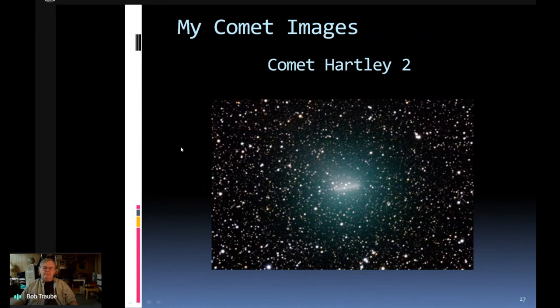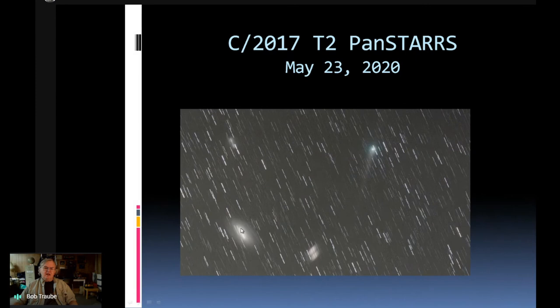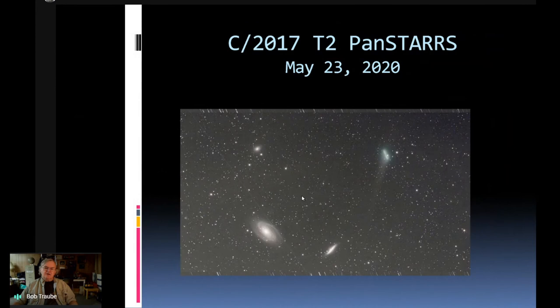This is the one I just took the other night on the 23rd of May. You can see the comet. It's aligned on the comet. You can see the stars are all trailed, but so are the galaxies. If I put on top of that one where the stars are aligned on the stars, galaxies come out okay, and I even get a little satellite in there. But the head of the comet is trailed.